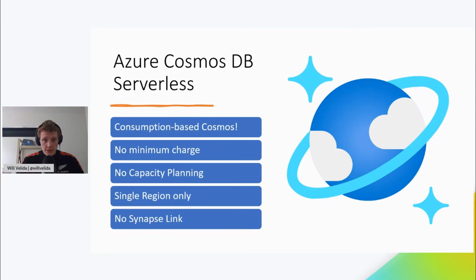But the difference here with serverless, we don't actually have that. We're only charged for what we used, so there's no capacity planning required, and it can serve thousands of requests per second with no minimum charge, and again, no capacity planning required. There are some differences. Some of the limitations with Azure Cosmos DB serverless: you can only have a single region. It's not possible to add additional Azure regions to a serverless account once you create it. And it's also not possible to enable the Synapse Link. So if you're using Azure Synapse to run some analytical workloads on top of your Cosmos DB data, you're not able to do that using Cosmos DB serverless.